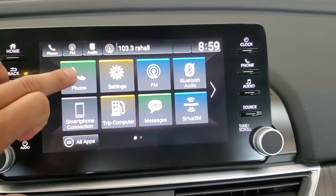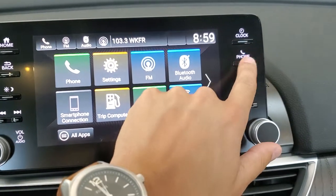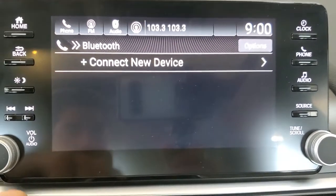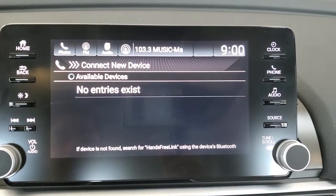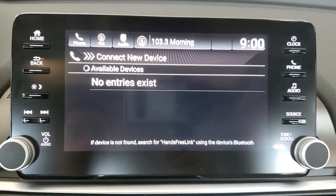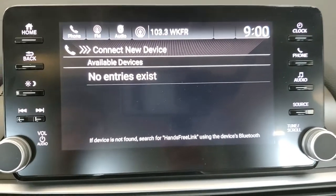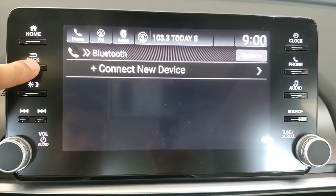First thing we'll start with is the phone. You'll see we have an icon here on the screen, as well as up at the top, and a physical button here to the right side. Pressing any one of those would take us into the phone section here. We have no devices connected, so it's asking us if we'd like to connect a new device. If we accept that prompt, the vehicle will begin to search for available devices, and your phone would then display on the screen. You have to have your Bluetooth settings open on your compatible smartphone or Bluetooth equipped phone to be able to connect to the vehicle. Since we're not going to pair up a phone, we're just going to push this back button here for right now.